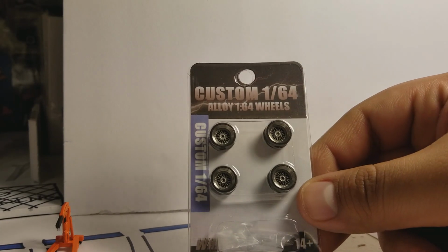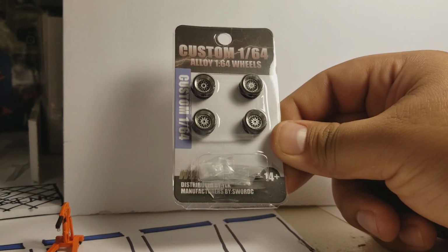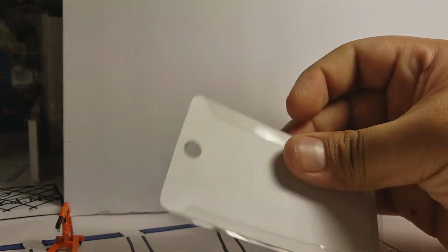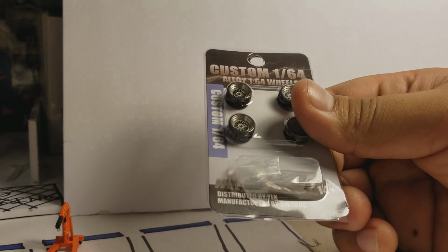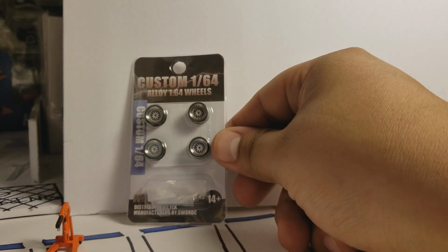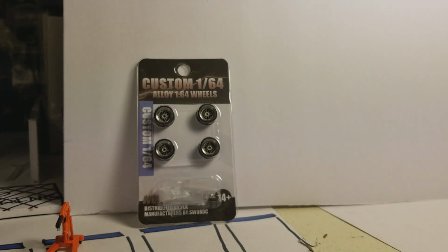And the next box or package I got is these rims. I forgot the name of them, but they look like BBS.